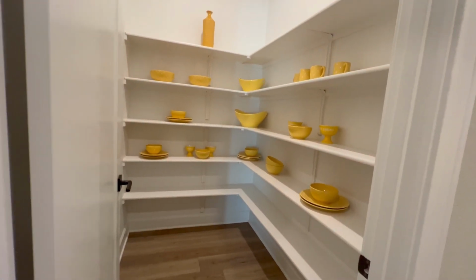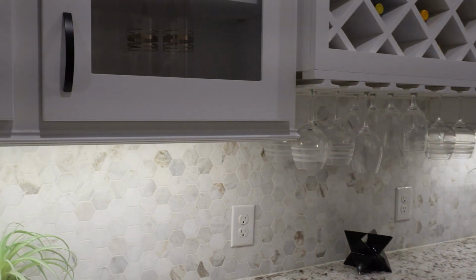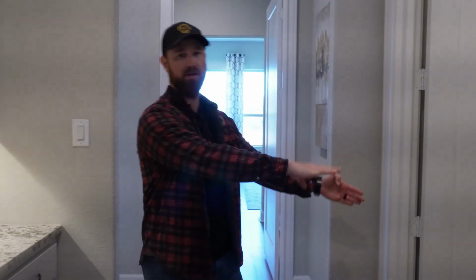Plenty of space to keep all of your stuff, but then you have all of this cabinet space down here in the butler's pantry. You had tons of cabinets in the kitchen where you could put your bowls, your glasses, but you could put them all back here. You have the room in the kitchen, you have it here, and you have the space for the pantry.